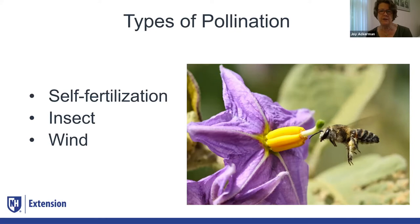And then wind pollination is another type of pollination. And this is where the pollen just goes up in the air, say from grass or corn, and gets blown by the wind and hopefully gets caught by the stigma of another plant of the same type.